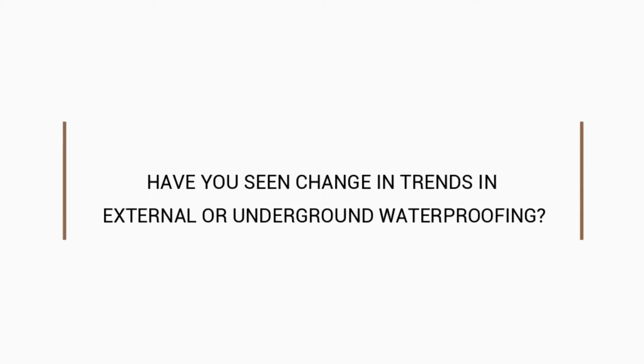Yeah. In terms of, besides wet areas, are you seeing those trends change anywhere else? Like, has external waterproofing changed at all? Underground waterproofing from where the NBA sit? Yeah, look, I'd probably say not a lot. I think the big changes occurred in the 80s and 90s to the standard. Over the last 10 to 15 years, I think the application has been very similar. The regulations and requirements are pretty much the same.